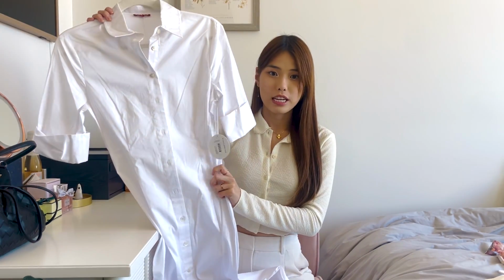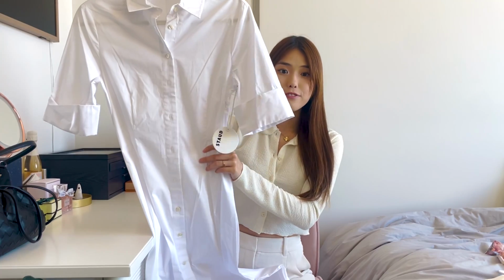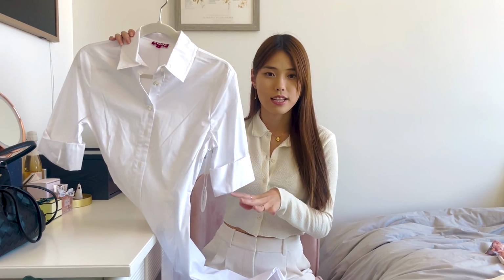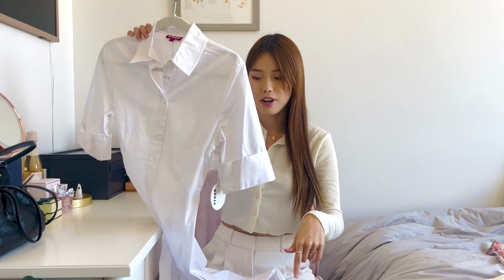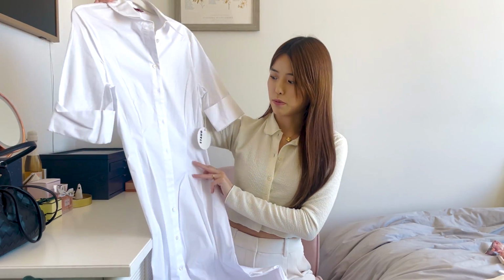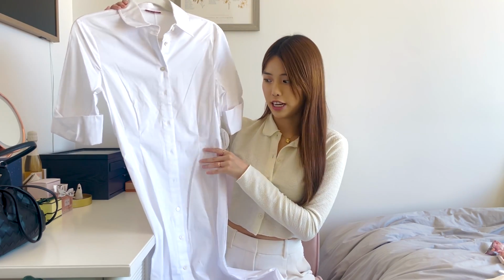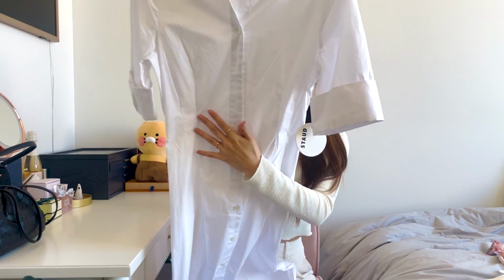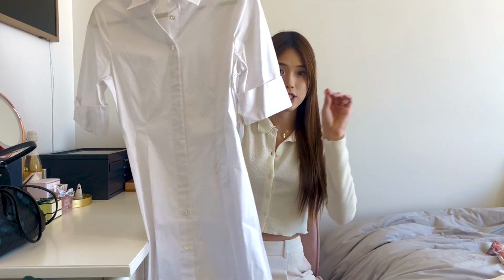But what's really, really nice and kind of makes this button-down dress stand out from other ones that I did try is that it's got this fitted waistline. So a lot of dresses like this, it's kind of like a straight shot from the bust to the bottom of the dress, but Staud actually designed it such that it cinches in on the waist and makes it look really, really natural. So if you look closely, you can see that there are these kind of sewn in lines that really just cinch the dress together, but it's really, really not noticeable.